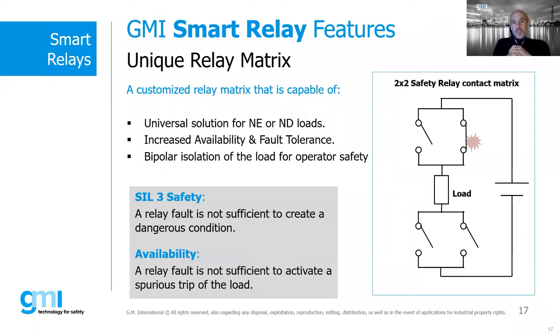We want to say that this is very interesting because we achieved the CAT3 certification, the CAT3 safety. It means that in this condition, a relay fault is not sufficient to create a dangerous condition. This is a very important thing. If I have an energized situation, one relay that is disconnected by a fault is not compromising the safety function. And it is also very interesting in terms of availability.